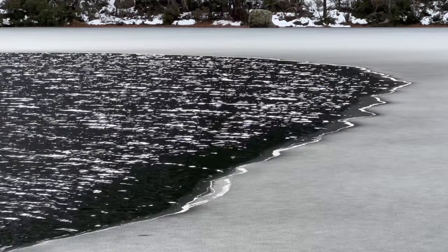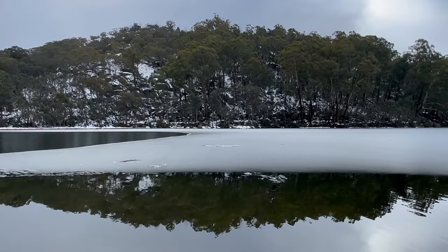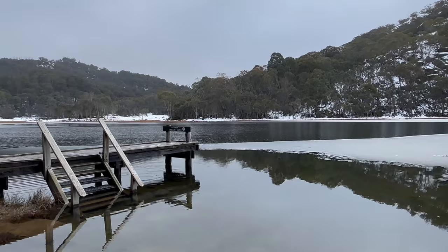Before sunset, but this is sort of the idea that I have, a panorama, including the jetty, and then stopping right about maybe there, just where that tree is.